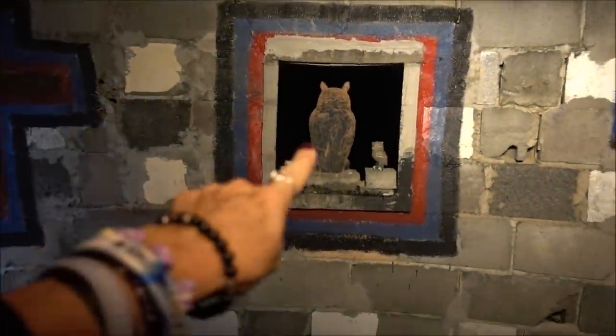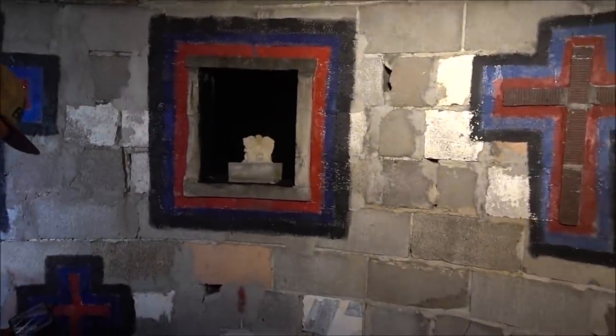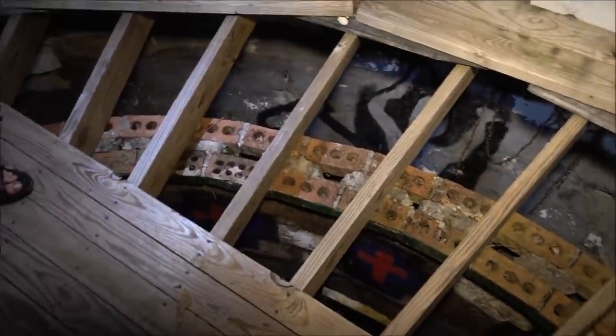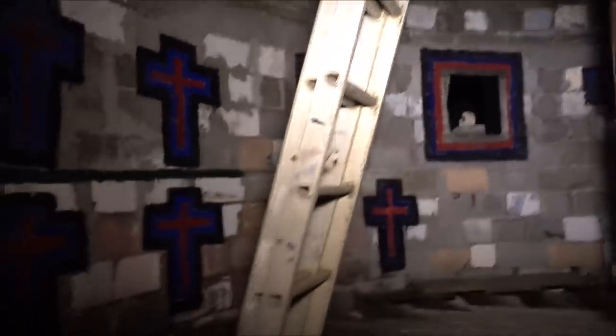The owls are cool too. There's an owl right there looking out, and a little baby owl next to him. And there's our demise right there. You fall right through the floor. Yeah, that is very scary. At least you feel a little more comfortable with all the crosses around, but it still gives you... It definitely still does. Like you said, all the donated stuff can bring so many different energies.